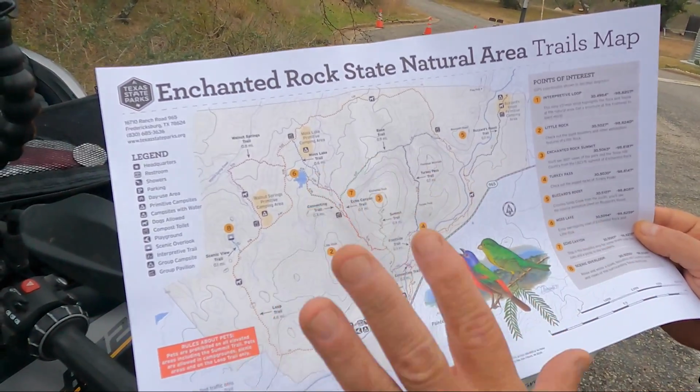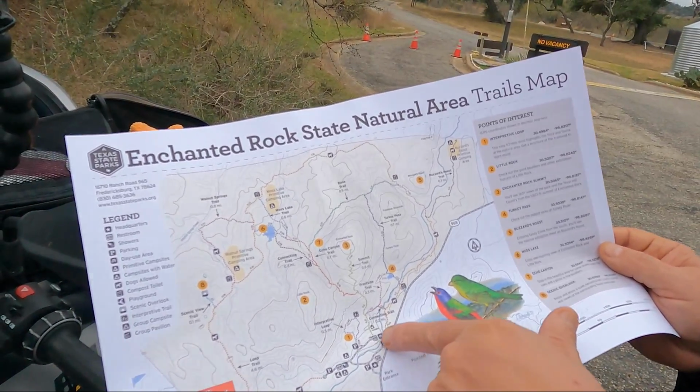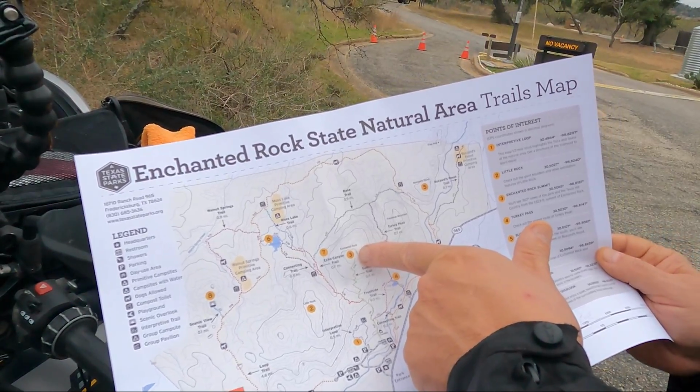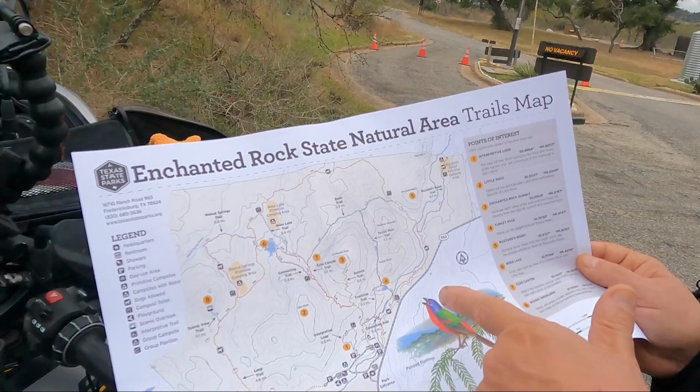That's where you get to see the good things. That's probably what we're going to do today, because we're running out of time. But here, this is the summit trail. That takes you all the way to the top of the rock. It's equivalent to going up 40 flights of stairs.